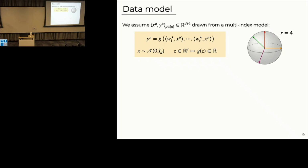Of course, relaxing that is an interesting question, but for now I'm going to put myself into this isotropic case to be able to compare to the isotropic result for kernels. And my y given x is going to depend only on r-dimensional projections of the data. So, for example, for r equals 4, you can think like a sphere, 4 directions, and then I can apply a nonlinear function on top of that, which is this function g, that for now can be a generic function.